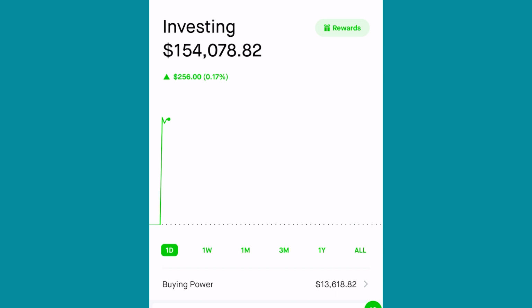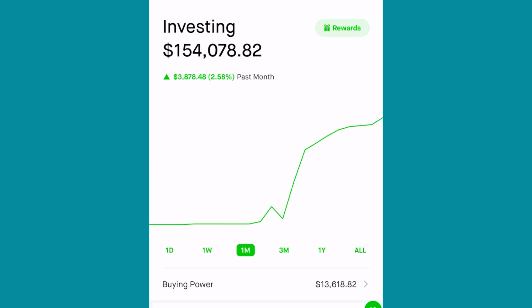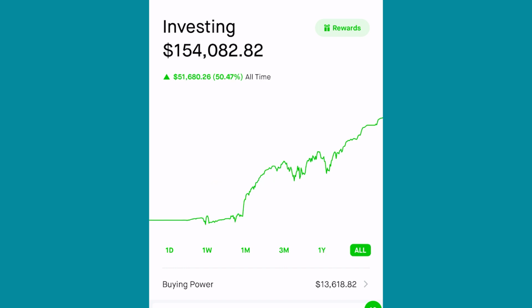Alrighty, so here we are with my Robinhood account. I specifically use this account to trade options. And as you can see, the account has been making pretty good progress throughout the months and throughout the year overall. And I would say more than 90% of these profits have been generated from selling options. I hardly ever buy options, and if I do, they're very, very far away from the expiration date.